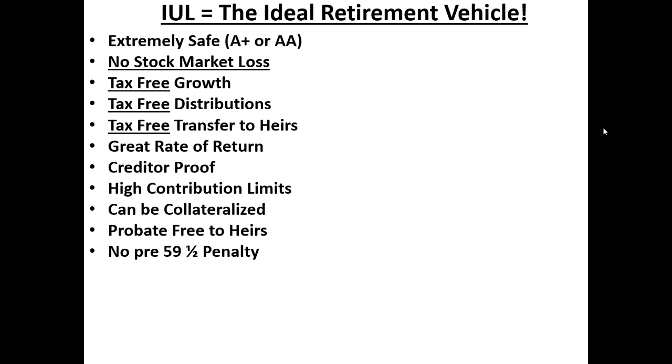There's no pre-59.5 withdrawal penalty like there is in a typical IRA or 401k. If you take out your money early, before 59.5, you have to pay a 10% penalty. Not so with these policies. There's no required minimum distribution at age 72 like a typical retirement or qualified plan. There's great liquidity after several years in the policy. There are some surrender charges up front, but then there's very good liquidity in these policies.